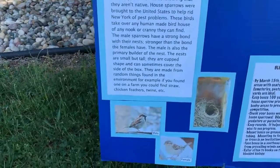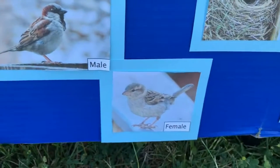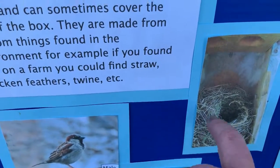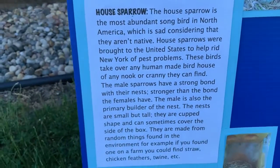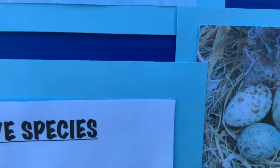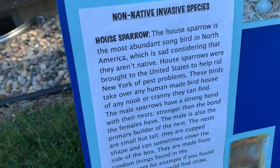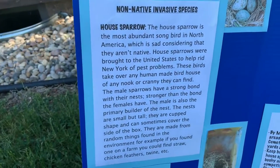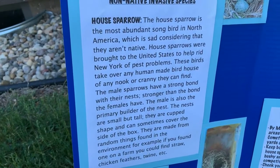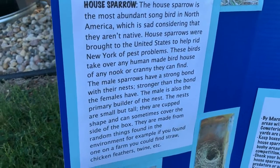So these house sparrows look like this. That's the male, and there's the female. Their nests will have, like at my house, chicken feathers in there. They just find whatever they can. And there's their eggs. The house sparrow is the most abundant songbird in North America, which is sad considering they aren't native. House sparrows were brought to the United States to help rid New York of pest problems.